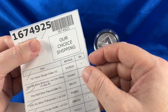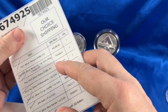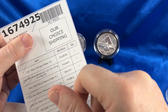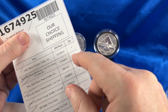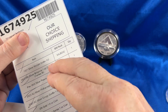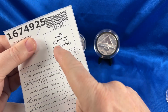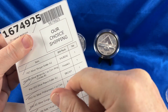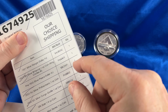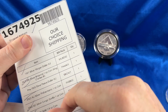Oftentimes when you get a shipment, you're going to get something like this from SD Bullion that says, okay, this is what you purchased. They're kind of checking off everything. And some of them will have it on a full sheet. You can save those. What I do is I usually print out a copy of my order if it's an online bullion company, and if I get a sticky from SD Bullion, I'll just stick this in the back of it, confirming everything that I got. But I'll keep that online. I'll print out that email of here's what you got.